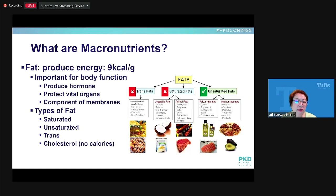The third macronutrient is fat. It produces 9 calories per gram, and it's very important for body function as well: it produces hormones, protects vital organs, and is a component of the membranes. There are different types of fat. Those are saturated fat, unsaturated fat, trans fat, and cholesterol.